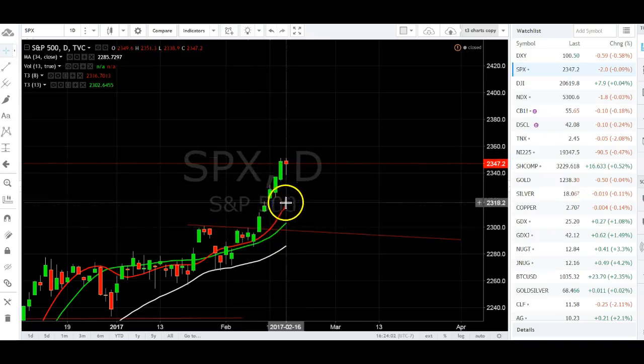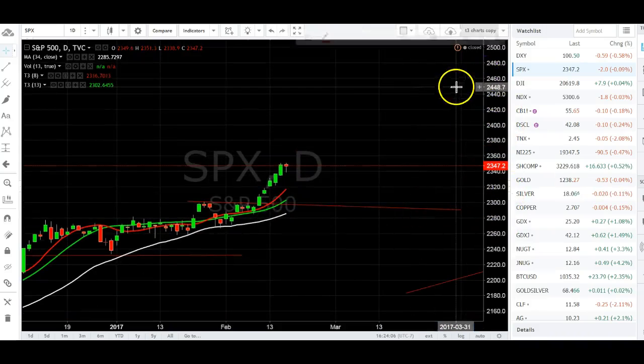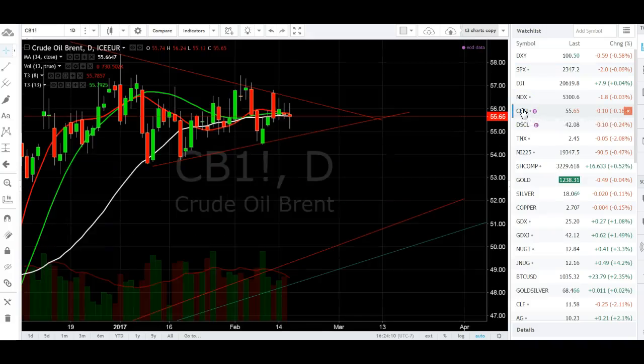No doubt it needs to retrace and gather its legs sometime. And it looks like that might be starting. See, got one more day of trading for the week.